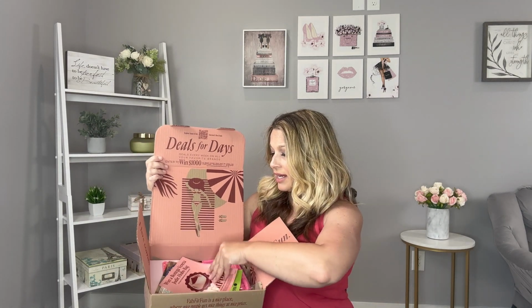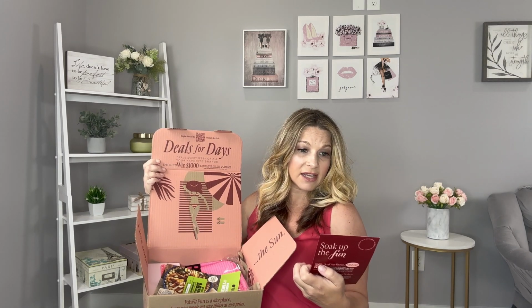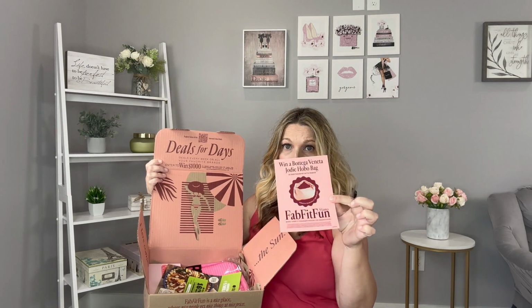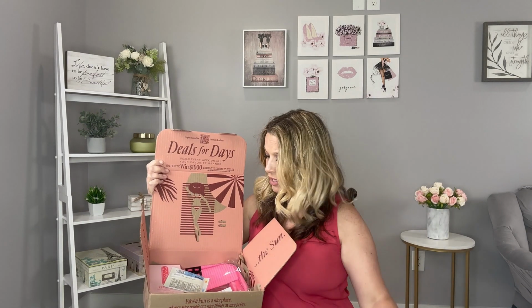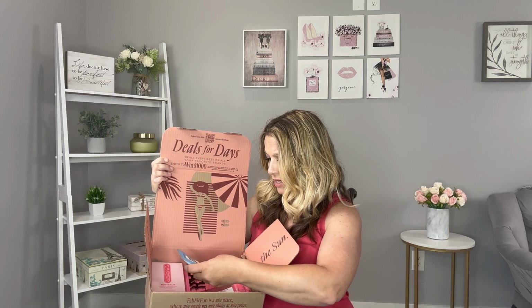So it has a fun game where you can win a Bottega Veneta Jody Hobo bag. So more than 1,000 prizes and 1 grand prize for this. So you can enter to win this somehow. And then you've got something from HelloFresh. Now, let me go ahead and see what I have in here.